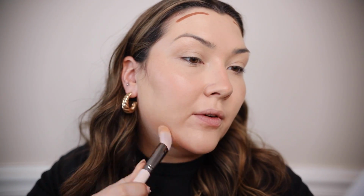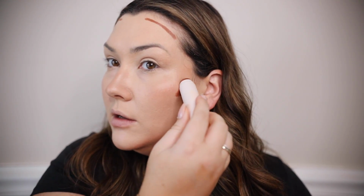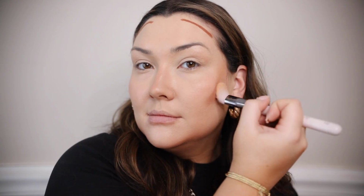I like this product from Rare Beauty a lot. I think that the shade is a little dark for me currently, but oh well, we'll work with it. And I might go back in a little bit here because I don't feel like we got it how hers looks. So just adding a little bit more product, but still keeping it pretty high.